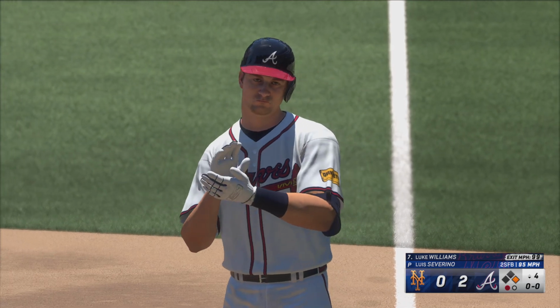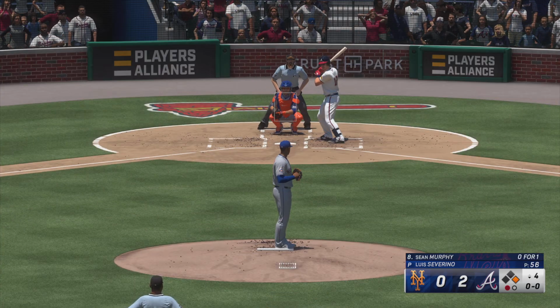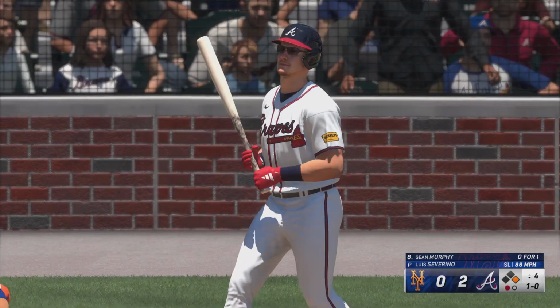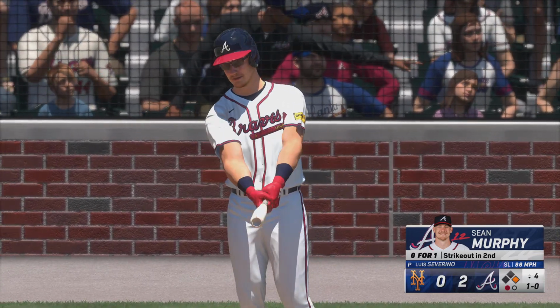Everything came together for him. Nice job of driving that pitch the other way on a line. You know, hitters, they take so many reps in the cages working on going to the opposite field, and it doesn't always translate into the game, but right there it did, and he did it perfectly.